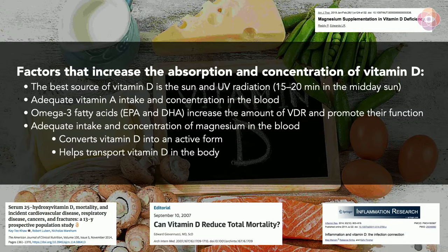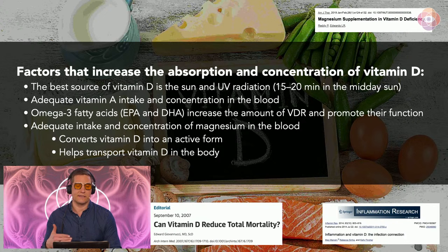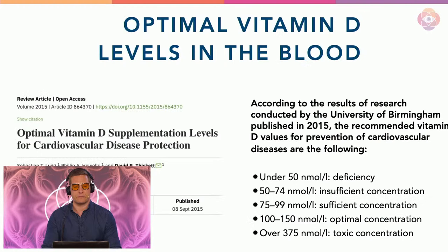Also, you need magnesium. So if you have suboptimal levels of magnesium, you want to fix that to make the vitamin D more into the active form. And it's also helping to transport the vitamin D in the body. What about optimal levels?